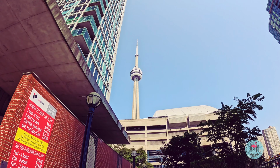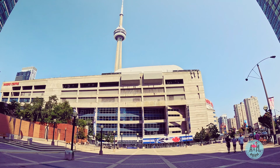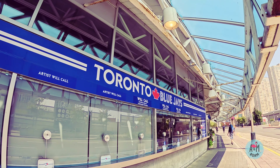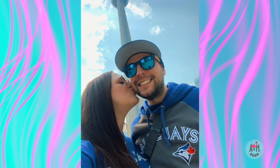Having a concert at the Rogers Centre was a very new experience for both Mike and myself, because we've only ever been here to see Blue Jays games. So if you do find yourself in Toronto, I definitely recommend hitting up a Blue Jays game. It's pretty affordable and a lot of fun. Even though this year they stink.